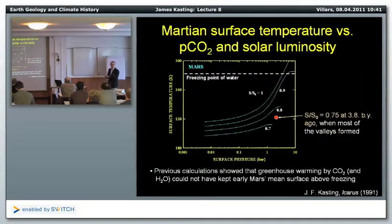In this model, if you take present Mars and add about 3 bars of CO2, you can get above the freezing point of water, and you can still do that at 90% of present luminosity. But if you get down below about 85% of present luminosity, then you don't get there, for reasons that I'll explain in a moment. These channels, we think, I showed you those pictures.